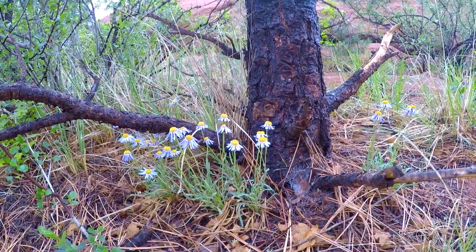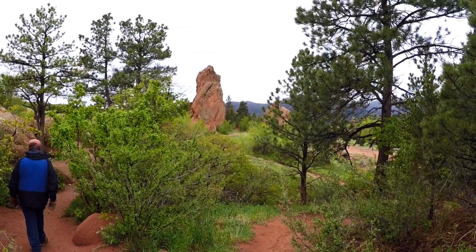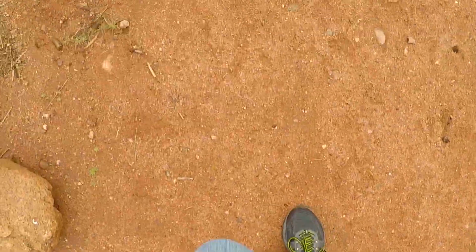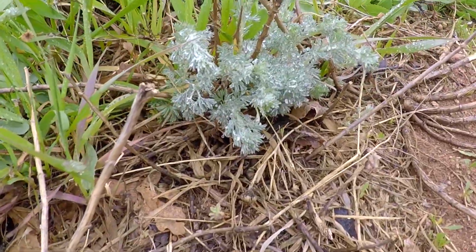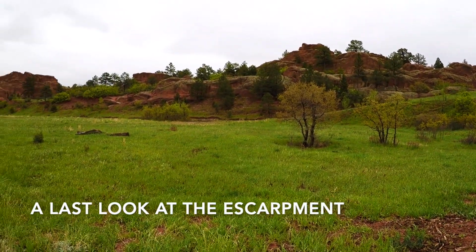We visited the park mid-May on a weekday and only saw one other hiker during our hour-long hike. Red Rock Open Space is without a doubt a perfect place to spend a calm few hours enjoying nature and taking in the views of mountains and pines. I would definitely recommend this park if you are in the area.